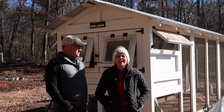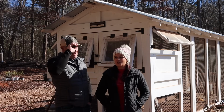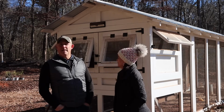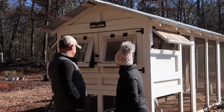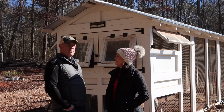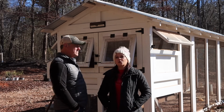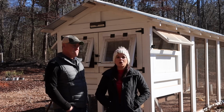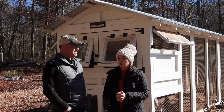Here we are up at the chicken coop. Probably they brought a chicken coop back. You can probably hear them, they're right here below us. They're waiting. They're waiting on their mealworms. They haven't gotten their treat this morning yet, so you'll hear them talking to us. But this is not our first rodeo with chickens.